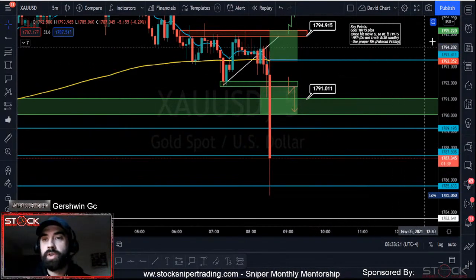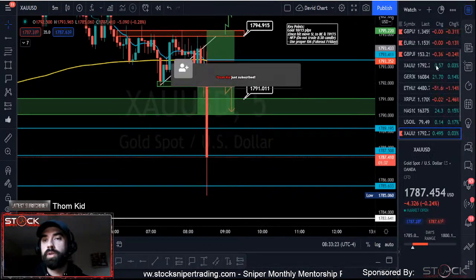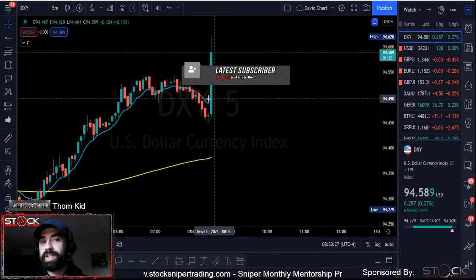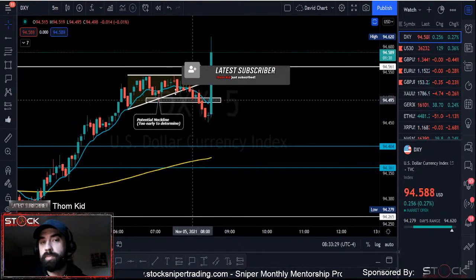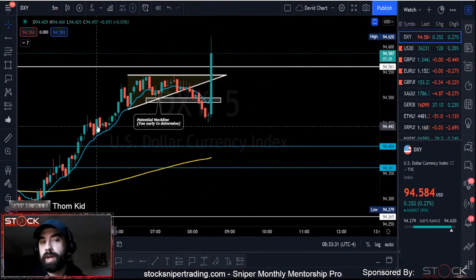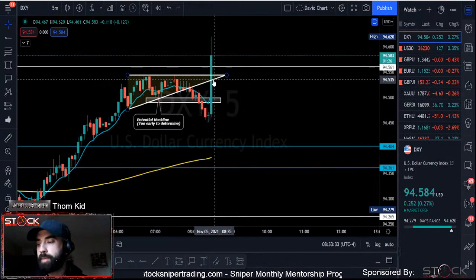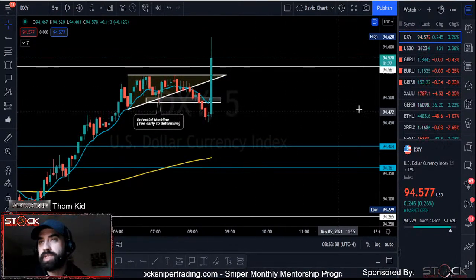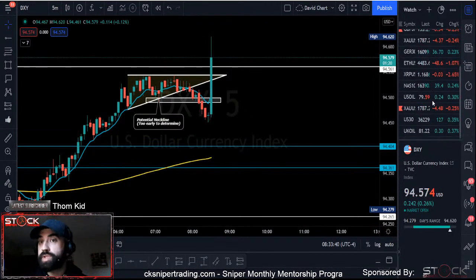Okay, let's check out the US dollar here. Okay, guys, if your spreads are high, be careful right now. Be careful. Look at the DXY, okay? Head faked out, made a double top, found support at previous structure right here, and it pushed right back up, all right? That's why it's very cautious not to be trading through this type of news sometimes, okay?